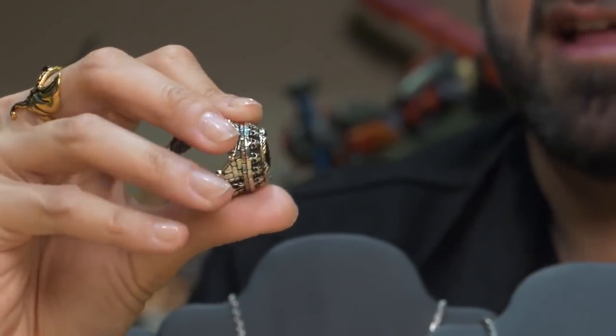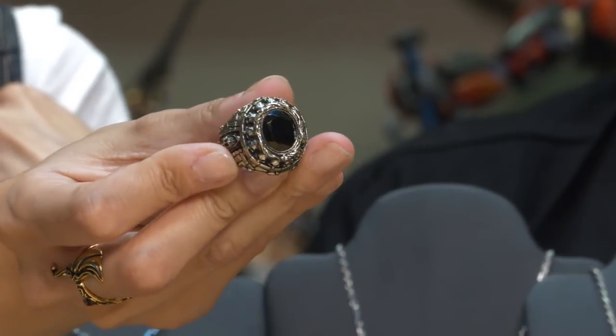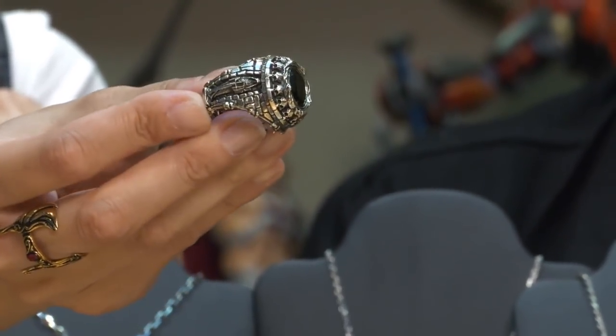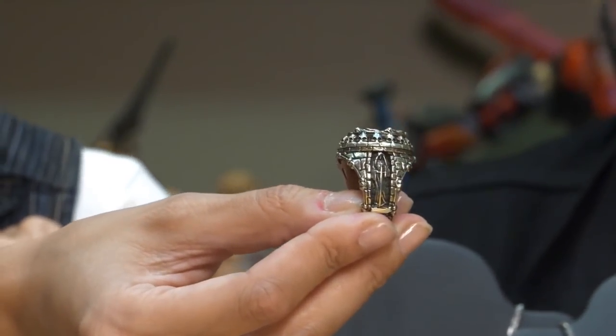And that attention to detail is all the way around. Yeah, I take pride in that. I like to have all my pieces with super detail, and it's kind of a headache sometimes, but yeah, it's worth it. It's such a beautiful piece.